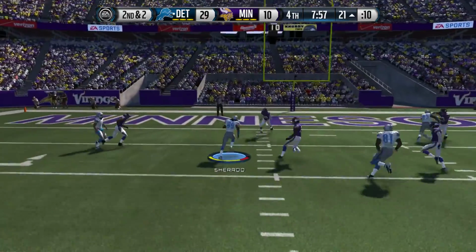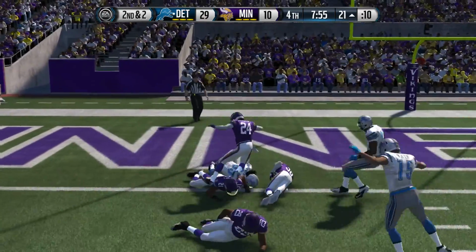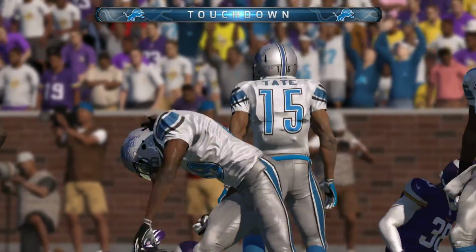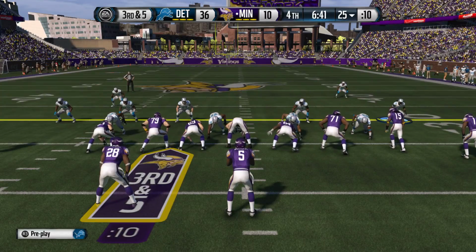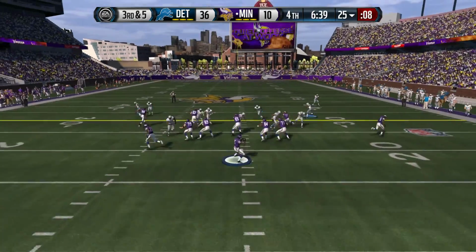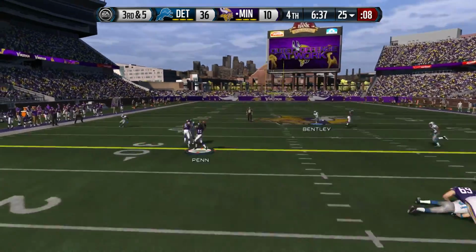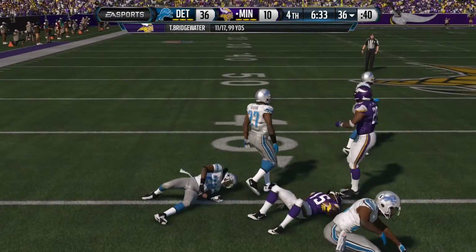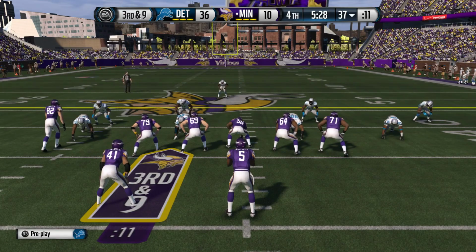Manning going to fire here, and caught by Sherrod, and Sherrod makes his way inside the 5 and fights his way to the end zone for his second touchdown today, and the Lions take a 36-10 lead, and the Vikings, their hopes almost in the trash, as that one's caught for a first down.